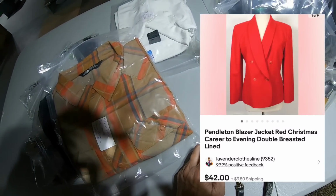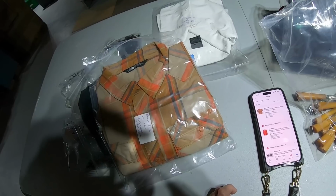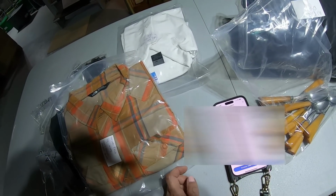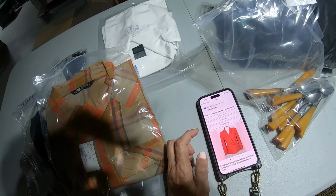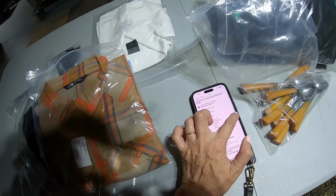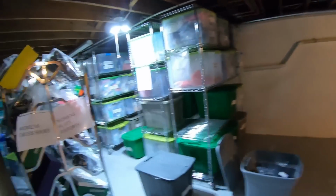Next up, Pendleton. It's a blazer jacket, $42. Size, oh, my title doesn't have what size it is. $42 Pendleton. Let's go in to see what size it is. Now, it might have been missing the size. That could have happened, or I just didn't put it in the title. Let's see if I have it in size 10. All right, so I believe Pendleton jacket will be in jackets.